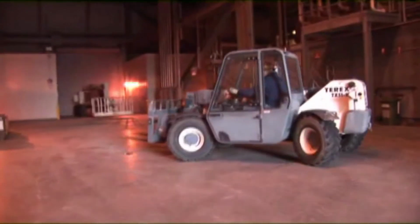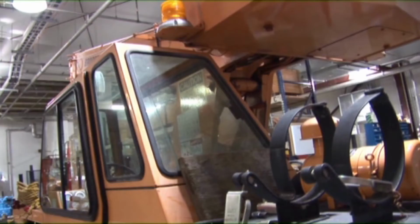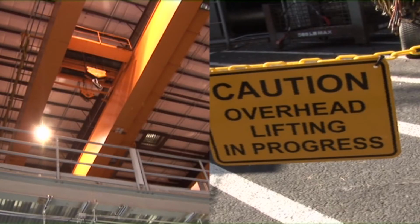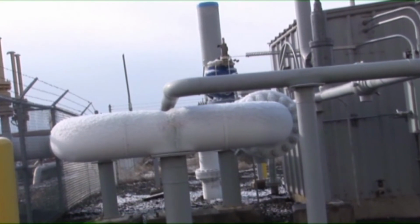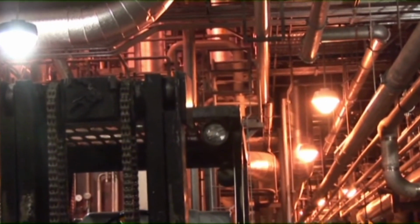At times, Klamath Energy may loan mobile equipment to contractors. If this occurs, contractors must have appropriate certifications and must be checked out by KE personnel on the equipment prior to use. Be aware that there are power lines and high-pressure piping at the plants. You must keep specific distances between the live lines and your mobile equipment to prevent electrical accidents, or the lines must be secured. Contact your KE representative if you are working in these areas.